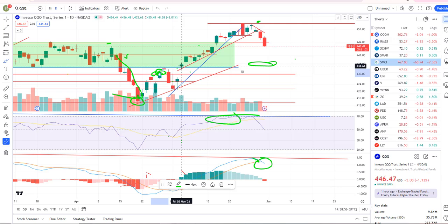All right, it didn't make sense to hold on to those shorts because once you enter the trading range, it's very common to head to the opposite end of that trading range, which was the top. Sure enough, hit the top, we popped. I wasn't short for any of that. But now I am short again on triple Qs.